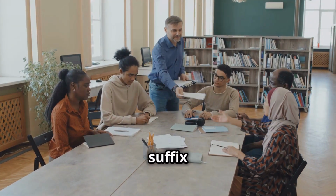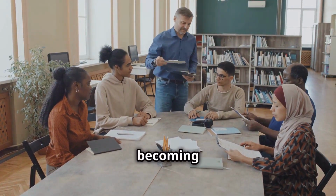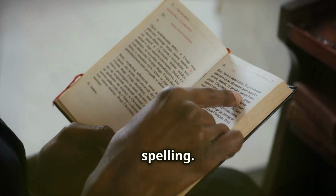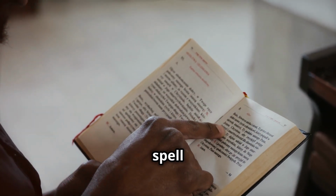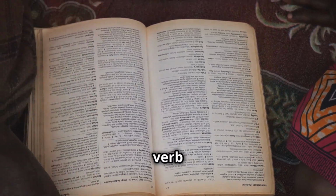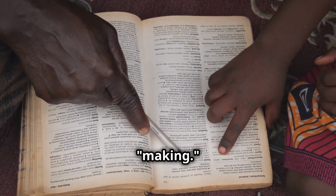For example, the suffix s or es is used to make nouns plural, as in cat becoming cats or box becoming boxes. Understanding suffixes can also aid in spelling. Many English words follow specific patterns when suffixes are added, and knowing these patterns can help you spell words correctly. For instance, when adding the suffix ing to a verb that ends in e, you typically drop the e before adding the suffix, as in make becoming making.